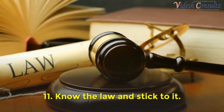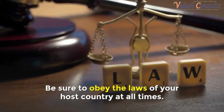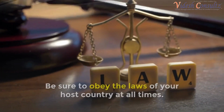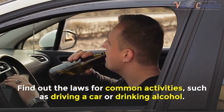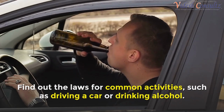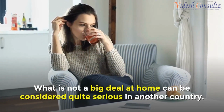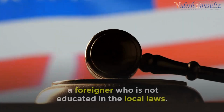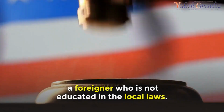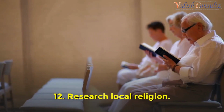11. Know the law and stick to it. Be sure to obey the laws of your host country at all times. Find out the laws for common activities, such as driving a car or drinking alcohol. What is not a big deal at home can be considered quite serious in another country. Even a minor incident can create a lot of trouble for a foreigner who is not educated in the local laws.